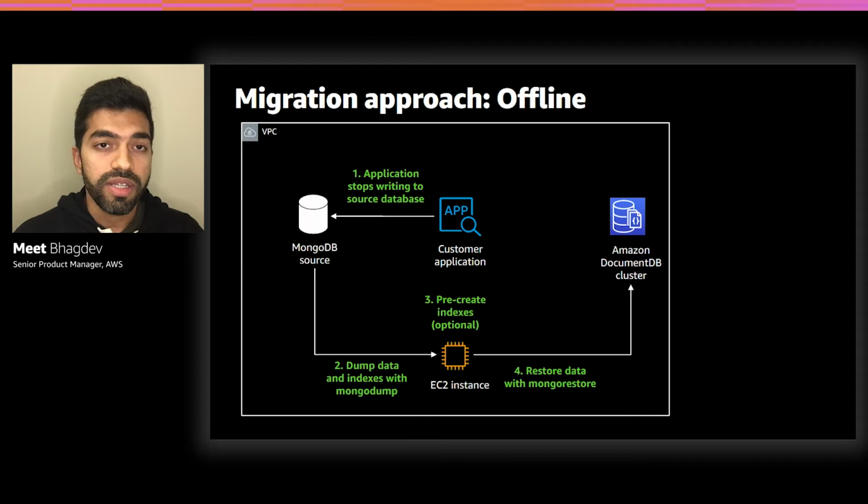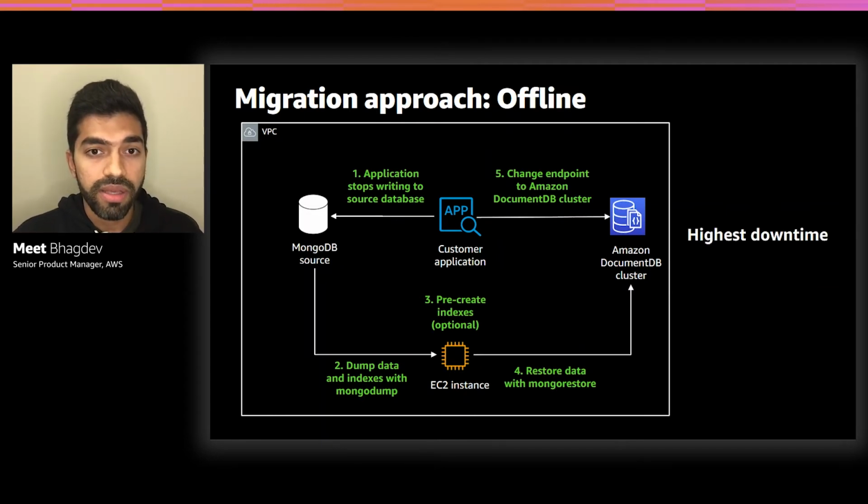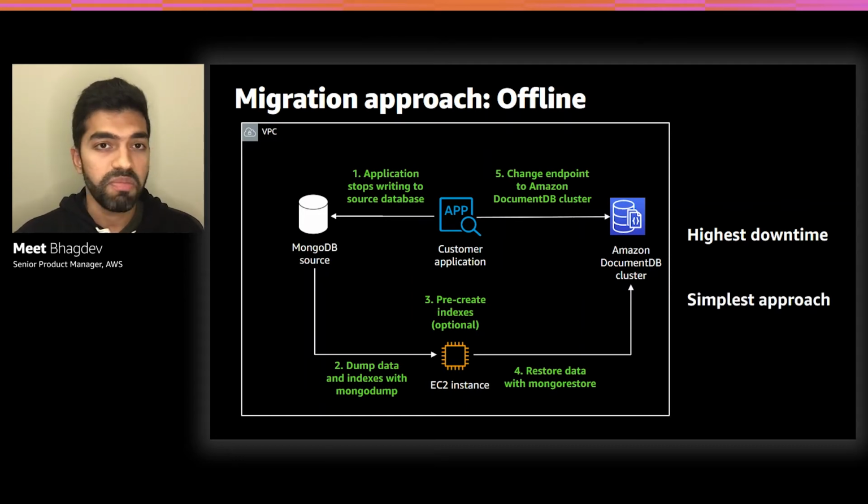Once you've restored your indexes and restored your data, now you're ready to change the connection string from your application to point it to your Amazon DocumentDB cluster. Once you do that, your migration is complete and you're basically off and running. A couple of things I want to call out with the offline method is that this has the highest downtime. And by that I mean you basically cannot process any changes on your MongoDB source when you're doing your MongoDump and MongoRestore. That said, this is the simplest approach.